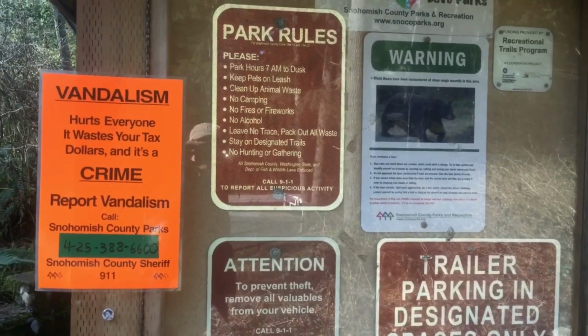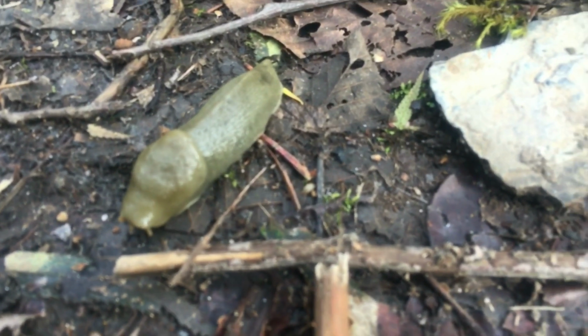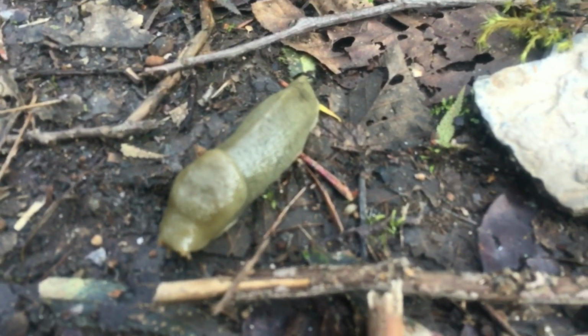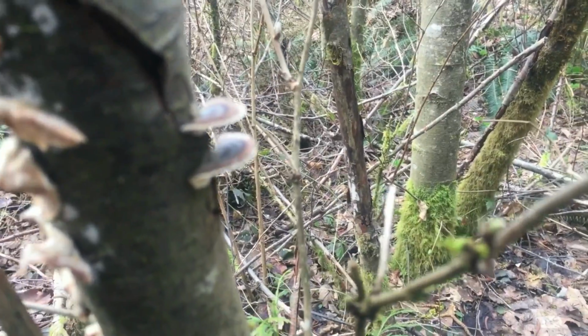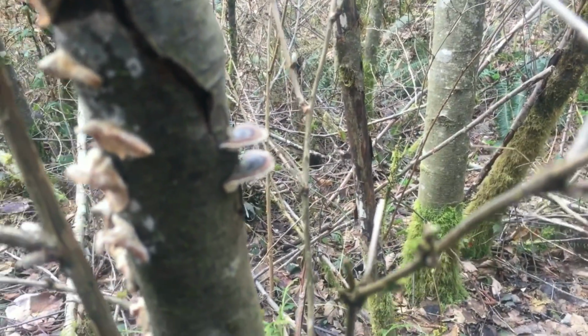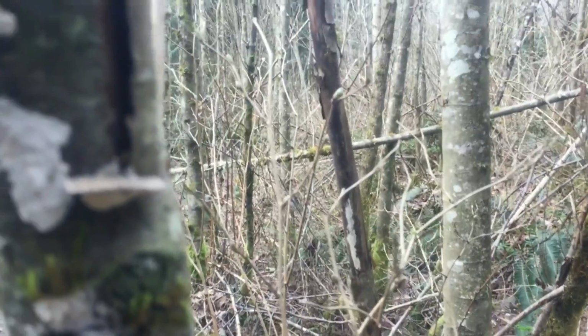Okay, here we go. And here we have the elusive snail out of a shell. Nope, it's a slug. A couple little micro mushrooms on this tree. Looks pretty, right? I don't know what they're called. If anybody knows what they're called, let me know in the comments section.